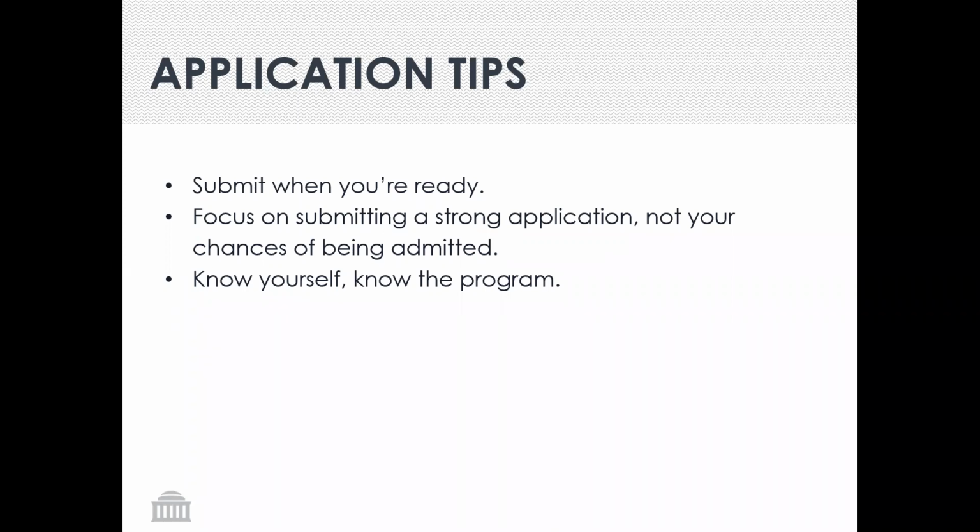So know yourself and know the program. This is good advice for anyone applying to grad school. Understand why you're doing this. Understand why Sloan and why the MBAn program specifically are going to be the right fit for you. You will certainly be able to write a tighter, more compelling essay. Your interview will likely be stronger. You'll just feel more confident about the entire process.